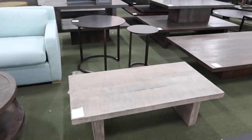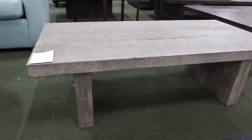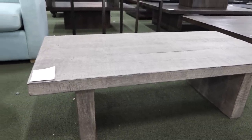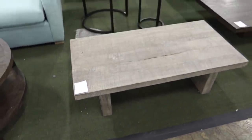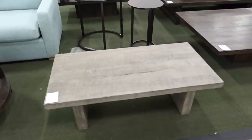Oh my God, you guys, look at this stunning table. Wow, this is the plank in gray oak. Unfortunately, this is the 48 inch for $1,080. Now, I need the 55 at least. She's a little too small. My gold tray with my crystals would be, oh, you guys, I'm not finding anything.